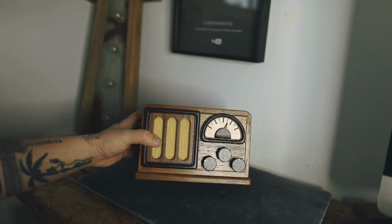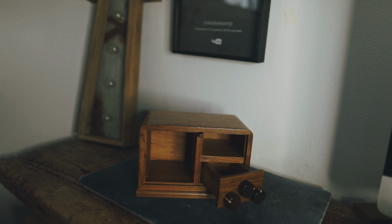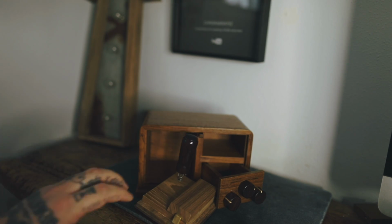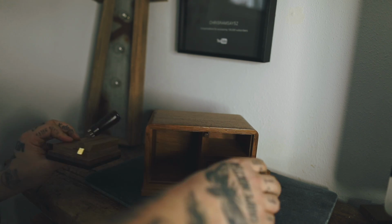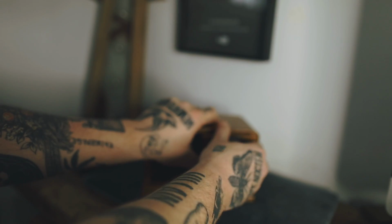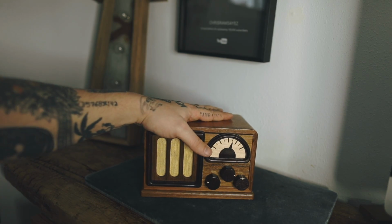You guys ready to see how to solve this puzzle? Here we go. This is, without a doubt, the most satisfying puzzle to solve. I love this so much. And that is the Bad Radio.